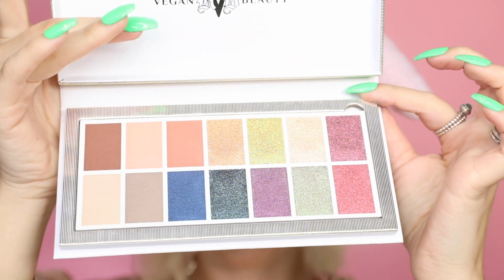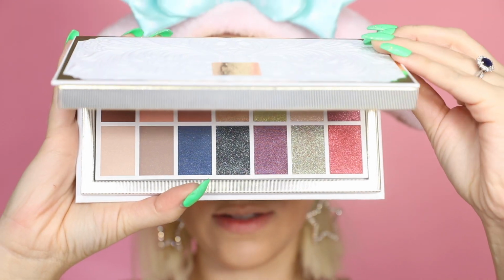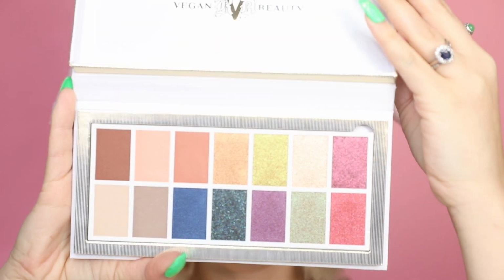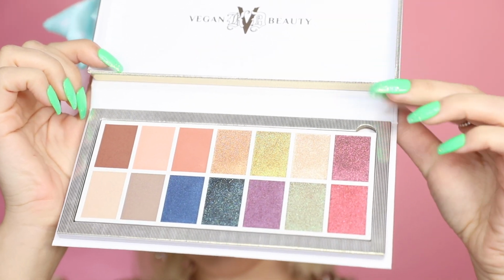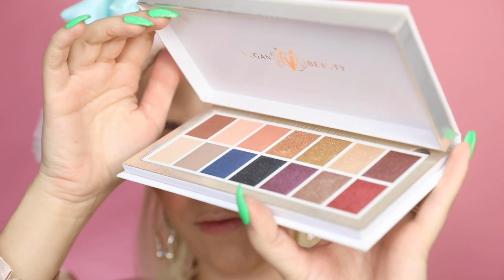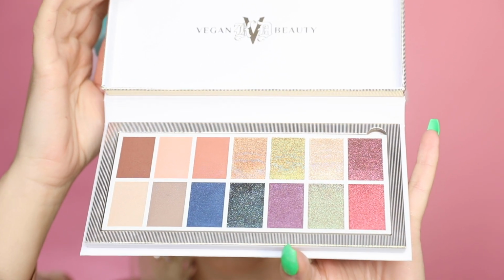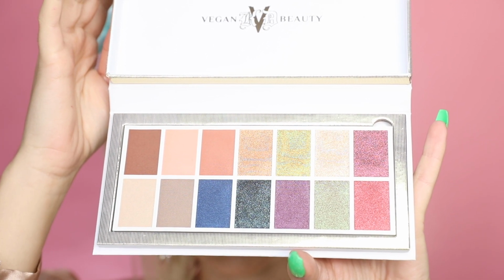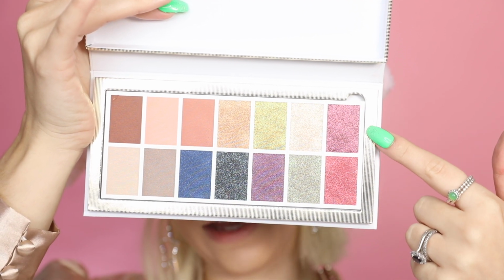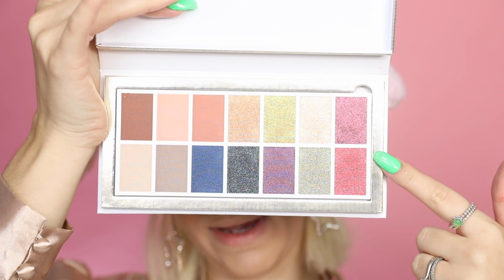And yeah, this palette, you might be thinking, hang on a minute, it looks like it's made out of cardboard and there's no mirror, there's no hinges. And yeah, you will be right, guys. This palette is made out of cardboard and plastic and is fully recyclable. How amazing is that? So normally in makeup palettes, they come with a metal tray with all of the shadows in, but this is actually made out of plastic.